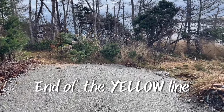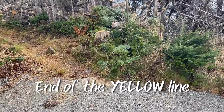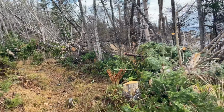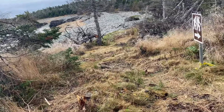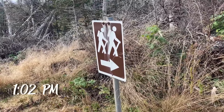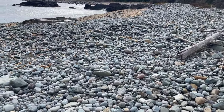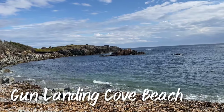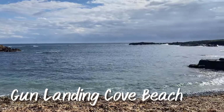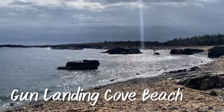End of the yellow line. The orange line continues on the left. But we're not doing that today. In 1758, the British landed cannons here in preparation for their attack on Battery Island and French warships in the Louisbourg Harbor.